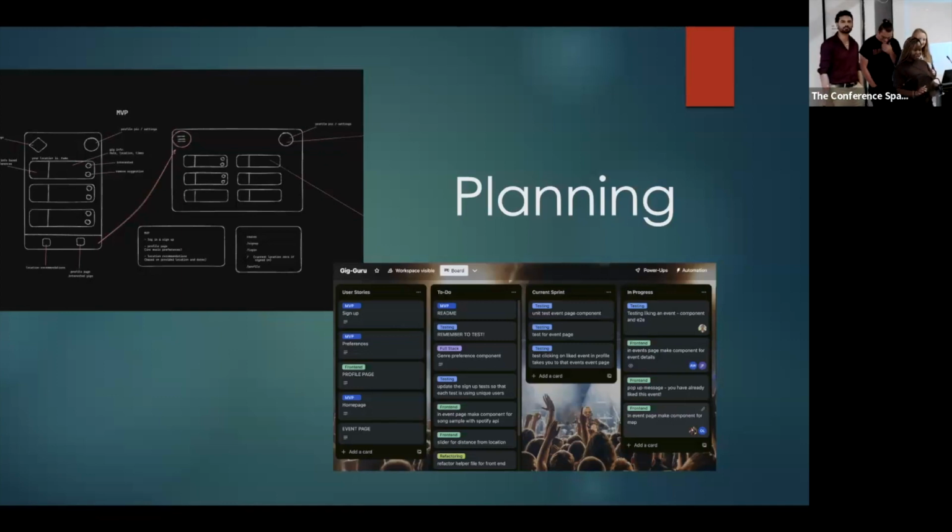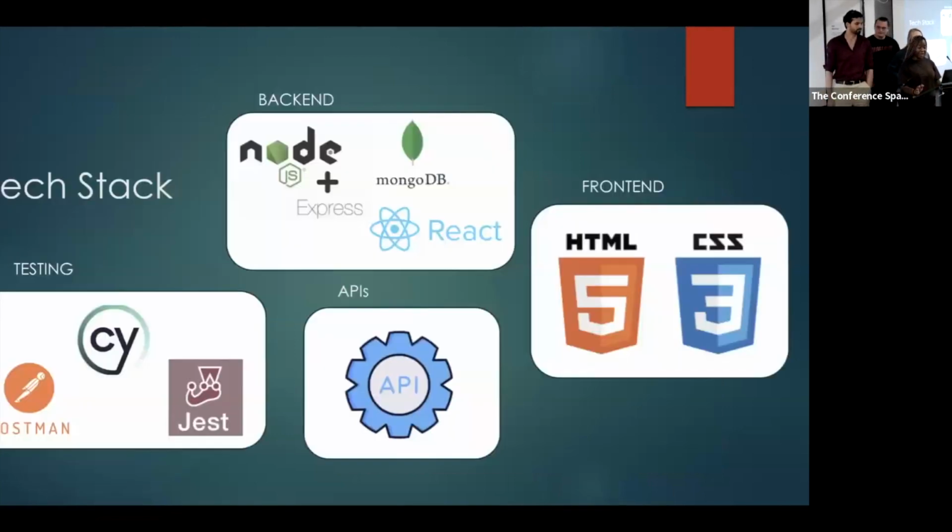So for our project, we used technologies such as the MERN stack. We did have experience using this through previous projects such as Acebook, but only this time did we have the opportunity to use the MERN stack and set up the project from scratch, which we found extremely challenging, but it was an interesting starting point for us.